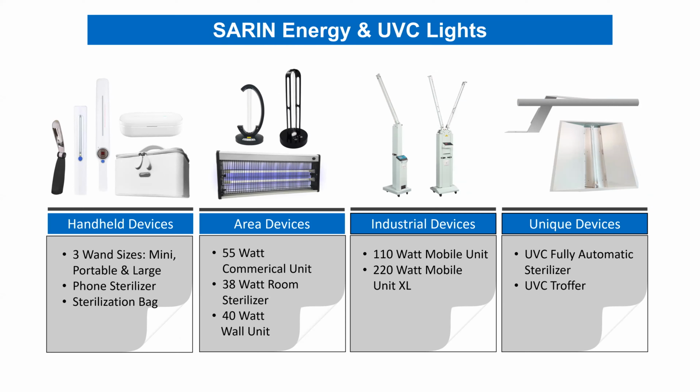Before we get to the point of the presentation, which is the introduction of our UVC products, I wanted to take a few moments and talk about why UVC light and what are the advantages of UVC light. UVC technology has specific advantages over other sanitizing and sterilizing options. Advantage number one is UVC light not only disinfects surfaces, it also disinfects the air. So you can imagine airborne pathogens which are out there, which can be easily killed, 99.9% of them, through UVC light.